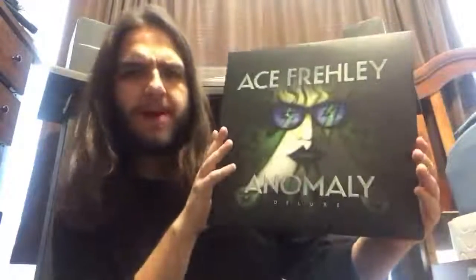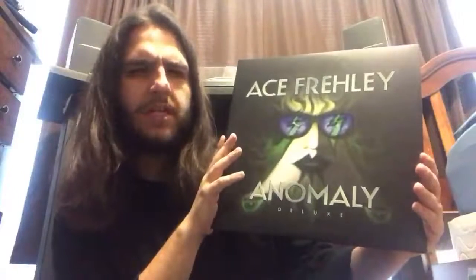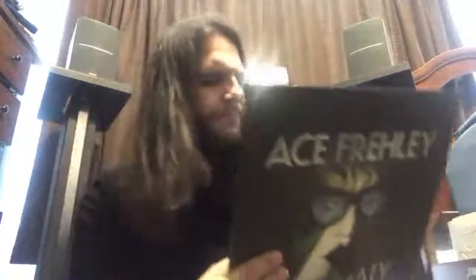There is a really cool track on here called Outer Space, and then you also get his cover of Sweet's Fox on the Run. This is a special reissue which came out back in 2017, where you get some unreleased tracks and some other songs which were not featured on the original release of the album, but were on like the digital versions or whatever.